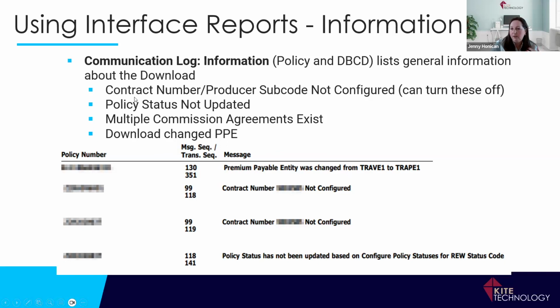Like, here's some that I found, like the contract number producer subcode is not configured. You'll get a lot of those. You can actually turn this off in settings, configure, I think, interface settings. You can turn those off because a lot of people don't maintain their producer or agency subcodes in Epic. But you also see if your policy status wasn't updated, or if multiple commission agreements exist. In this case, we changed the PPE from one Travelers to another because of our configuration. The download's going to fix our data entry errors for us, and we love that. This is just the information reports.